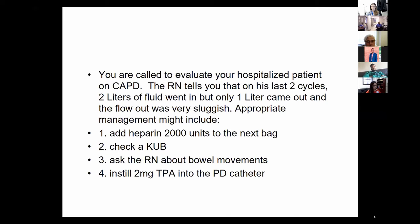So appropriate management might include: 1, add heparin 2,000 units to the next bag. 2, check a KUB. 3, ask the nurse about bowel movements. Where did that come from? 4, instill 2 milligrams of TPA into the PD catheter. So which of these would be appropriate? What do you guys think?